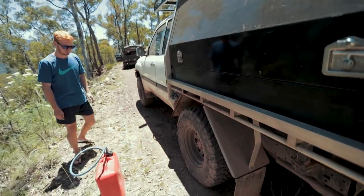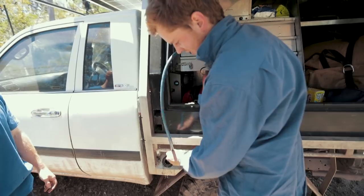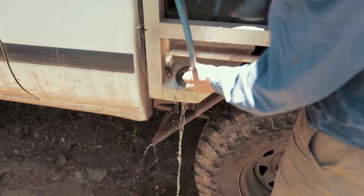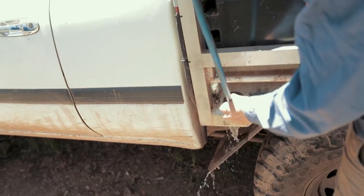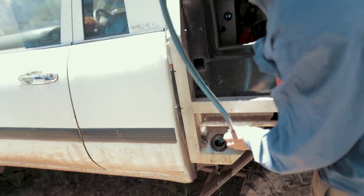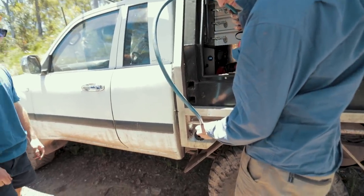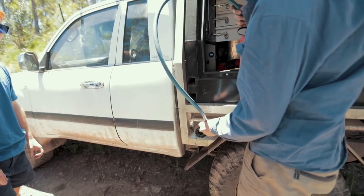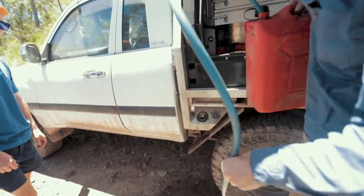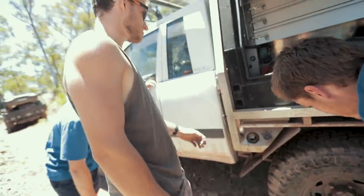Good jiggle, Mitch. Why is it doing that? You can hear it going into the tank. Well, there's more coming out than what's going in. But the tank sounds empty. It does, doesn't it? You've got some kind of breathing tank issue, because it's going in and it's dropping in.